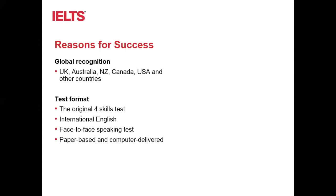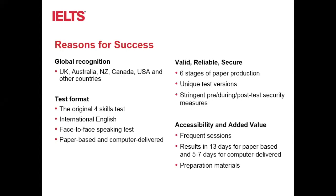A distinctive feature of IELTS popular with both students and institutions is the face-to-face speaking test. It's the only way to truly assess communicative and interactive competence, allowing candidates to ask for clarification, repetition, and so on, as they would do in the real world.